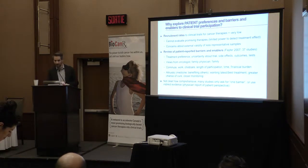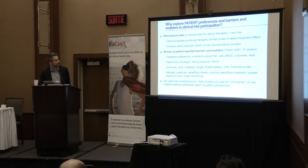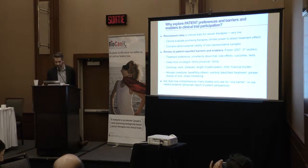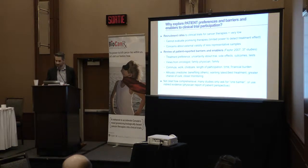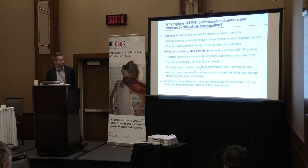So why might we want to explore patient preferences and barriers and enablers to early phase clinical trial participation? From the research side of things, and ultimately from an impact perspective, we know that recruitment rates to clinical trials in general are quite low, in some cases below 5%. And that has implications: we have these fantastic new therapies coming through from the bench that can't even be evaluated because there's limited power to detect differences. And there's concern that, even if we are able to recruit to these trials, the participants may not be representative of the samples for the next phases and ultimately those that we want to take on board the therapies down the line. So there's a recruitment issue.